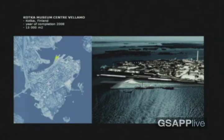What about the program? Some words about the program of the museum. First, it's quite a wide museum containing both temporary exhibitions and permanent exhibitions, focusing on trade, on ports, etc. Its task is to tell the history of ports and sea in Finland and partially also the history of the Baltic Sea.